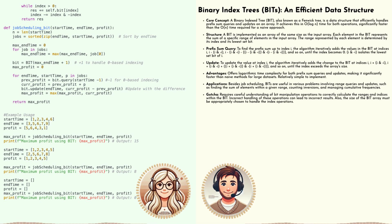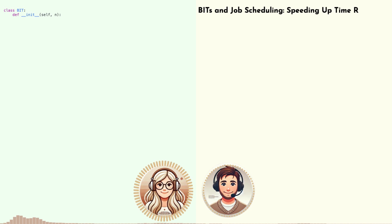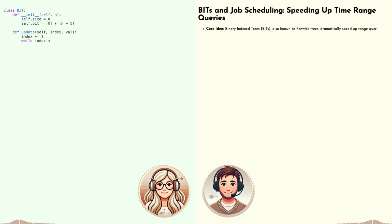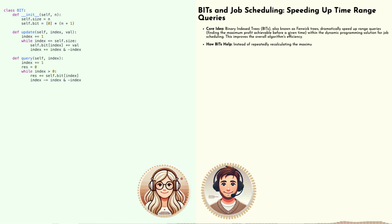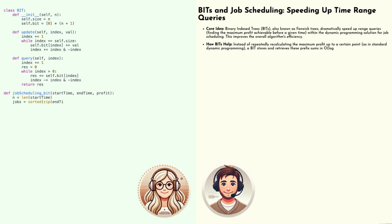Imagine you have a list of numbers, and you need to perform two operations frequently. Finding the sum of numbers within a specific range and updating a specific number in the list. The BIT is designed to handle both of these operations incredibly quickly.